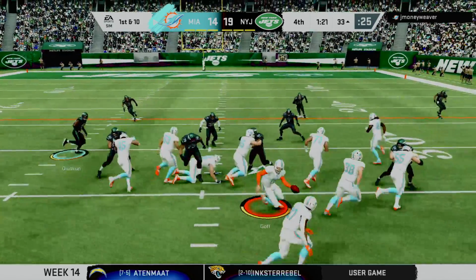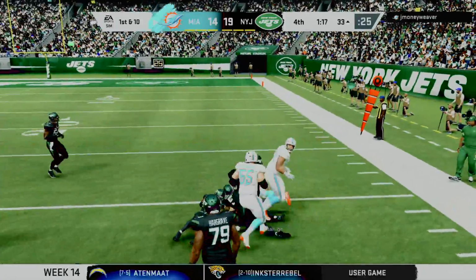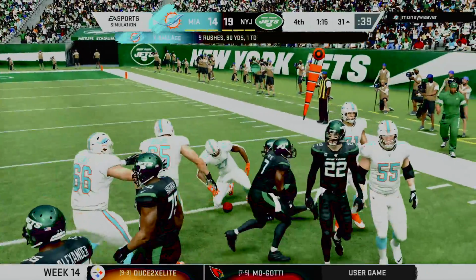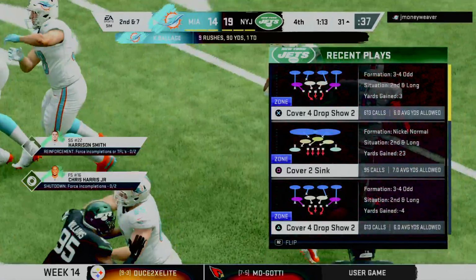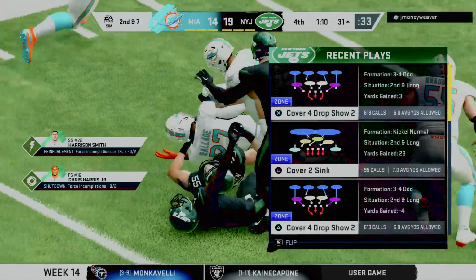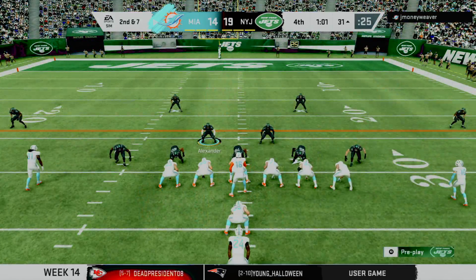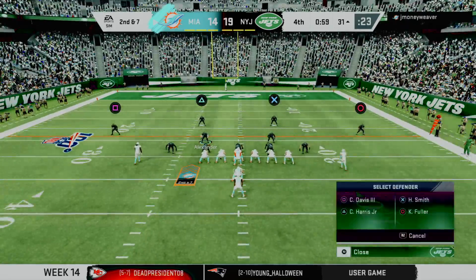Now Balaj. A pickup of about 3 yards as he's taken down at the 31. I like it. I like the call. Still an opportunity to run the football and chew up a little more time off the clock. 3 yards on that last carry. Here's 2nd and 7.